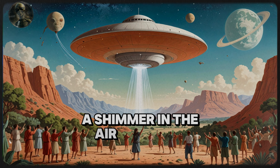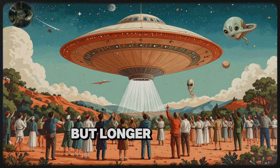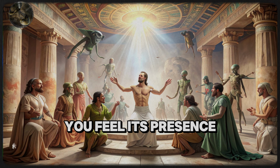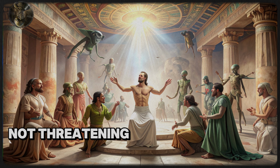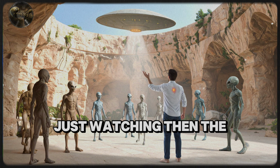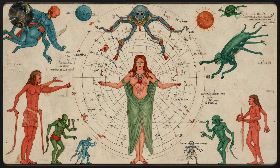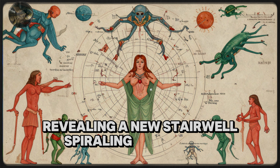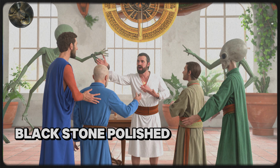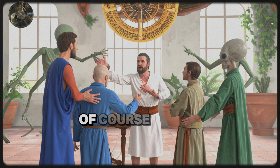A shimmer in the air, like heat off asphalt. The outline is human-shaped, but longer, thinner. You feel its presence more than see it. Not threatening, not friendly either. Just watching. Then, the floor beneath you shifts. A ring of stone silently rotates, revealing a new stairwell spiraling downward, black stone, polished like obsidian. You hesitate, but you go. Because of course you do.